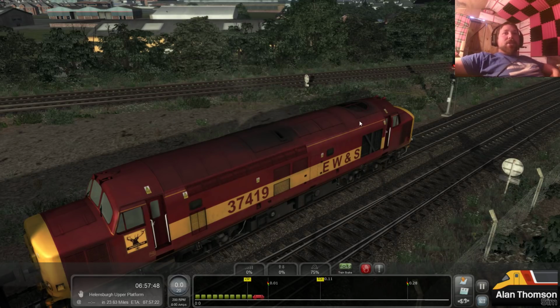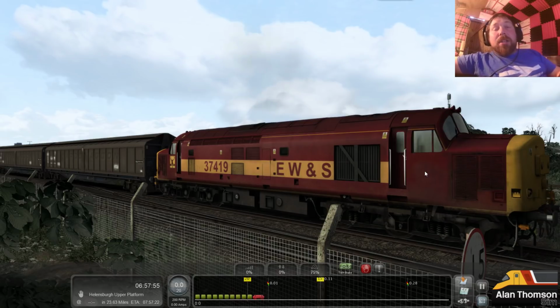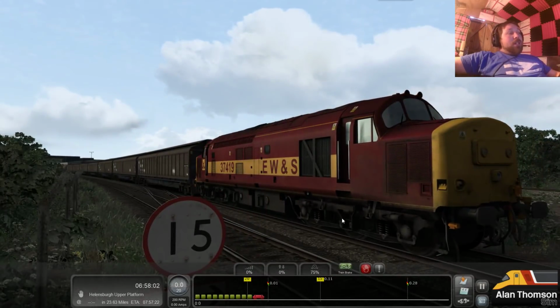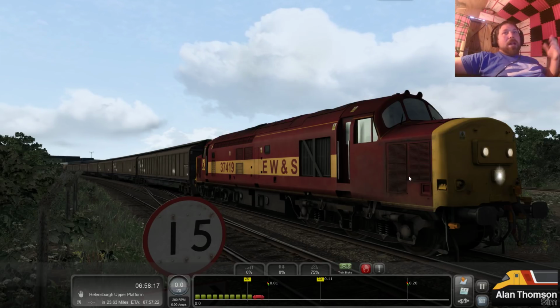Excellent. So, those of you that are on my page will have seen this scenario. This was done by a guy called Gary Lennon, who I hadn't had masses to do with before. I'd see the name crop up every now and again. I started talking to him, and he's done this reskin of 37419, and he's also told me he's done the reskins of all the EWS 37s from 1998 onwards, including the Transrail liveries. So of course that spikes my interest a little bit, doesn't it? That makes me think, oh, excellent, I can show this off even more.